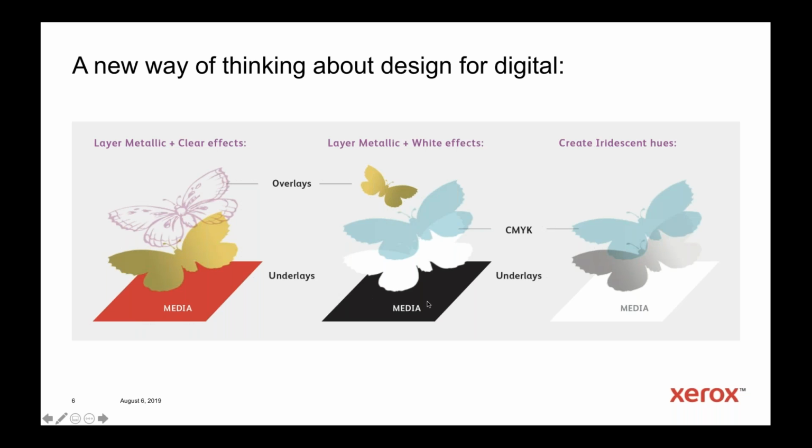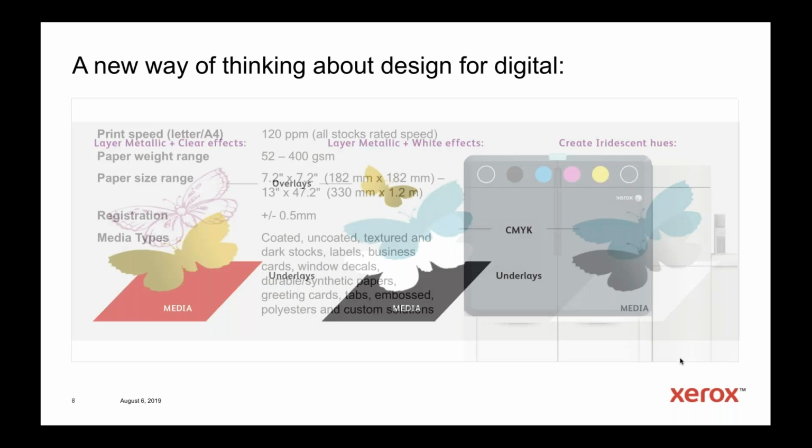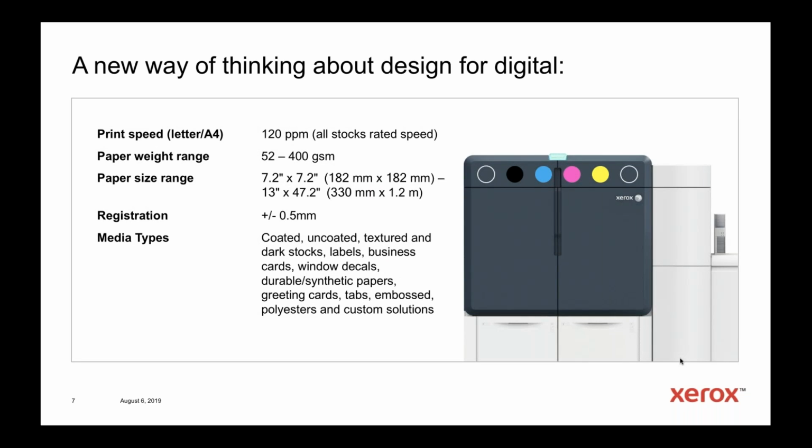Another opportunity could be using a dark media like a black, putting down a white ink underlay, and then running a CMYK color with a metallic overlay. Same art, but a very different look based on the kinds of inks that you're using. And yet another opportunity could be using a plain white media with a metallic silver underlay, and then blending that with CMYK to create some metallic color. So all of this can seem almost like endless possibilities, which is true.